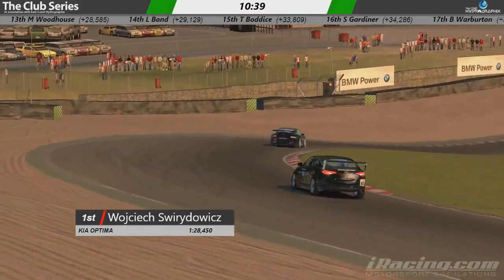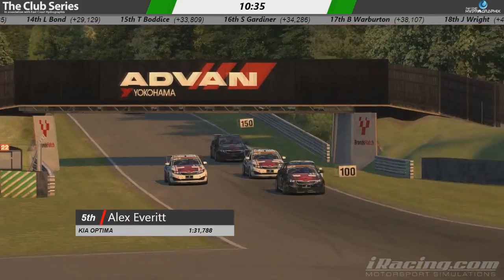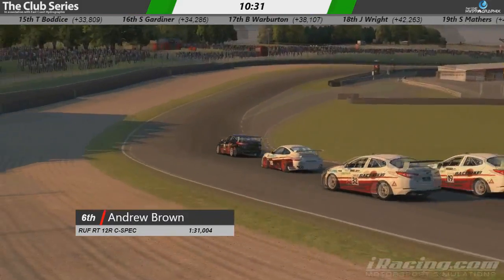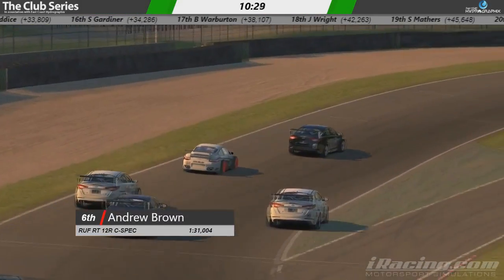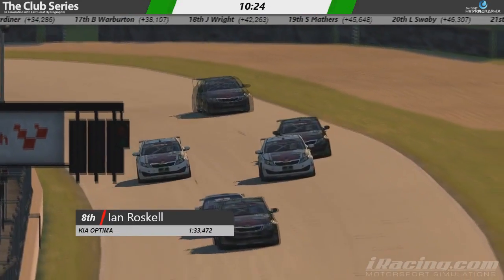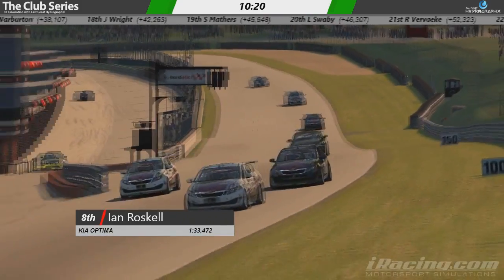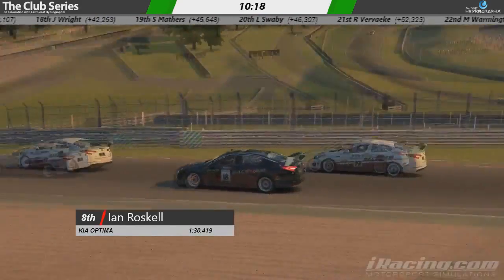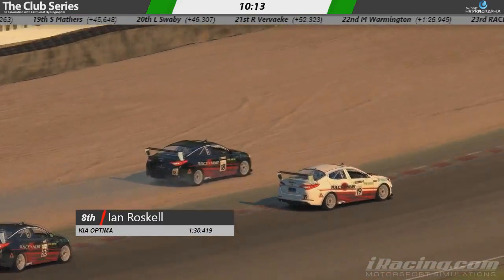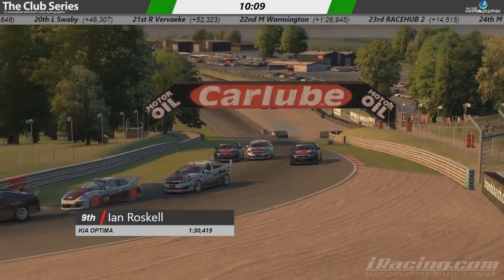Tell you what, closing up that battle as Alex Everett and Andrew Brown. Oh, look at this queue of traffic here, Adam. We've got many cars involved in this one. The 19. Oh, there's contact there involved as well. Andrew Brown's trying to make it past. So too is Daniel Kraft and Ian Roskell trying to make a lap, I think, on the 19 car. Andrew Brown looking to the inside of Alex Everett, and, well, he's not able to make that move for the time being. Oh, we've got cars going into the gravel there behind, but able to make it through.